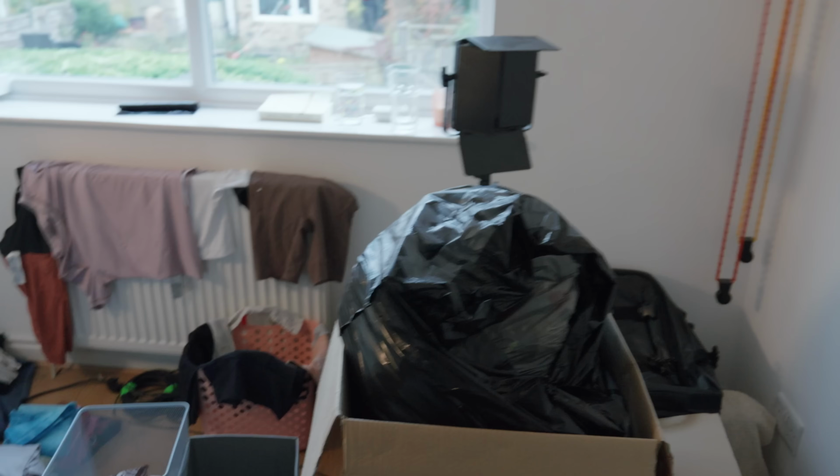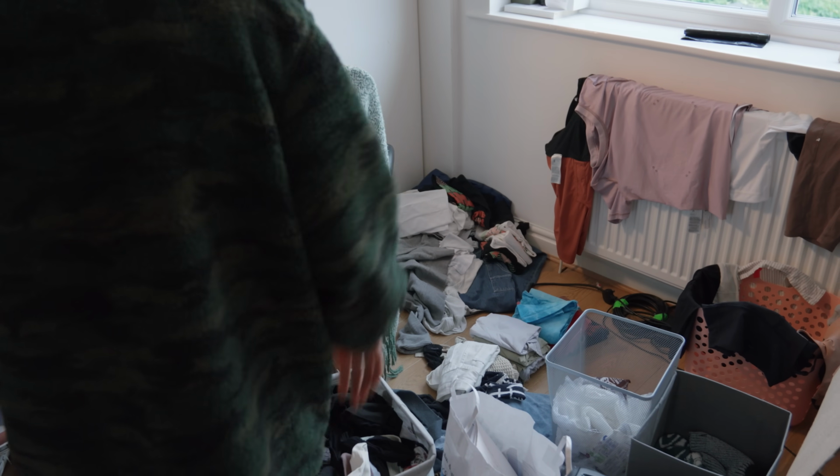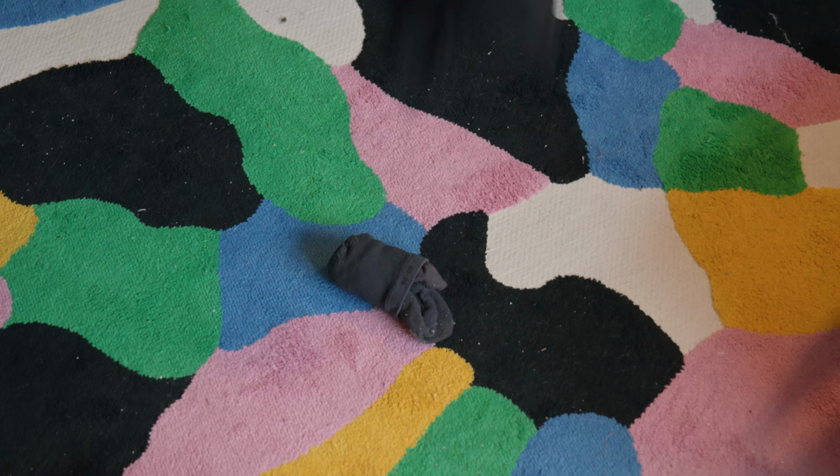So we have clothes that are ready to be donated, clothes that need to be stored away, old merch, run stuff that needs sorting out, stuff everywhere. Trying to declutter, it's hard.